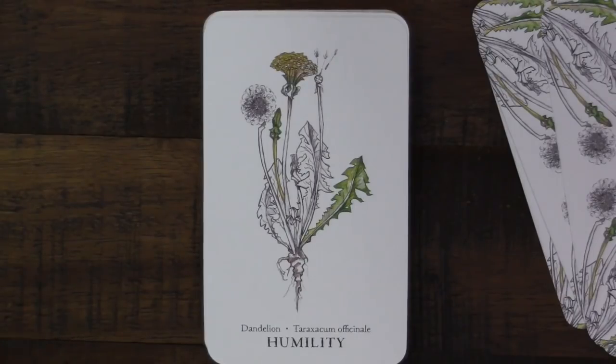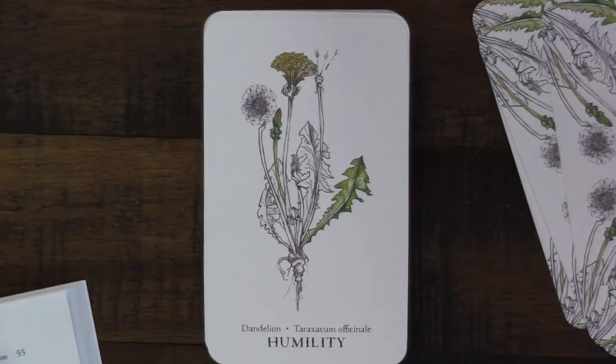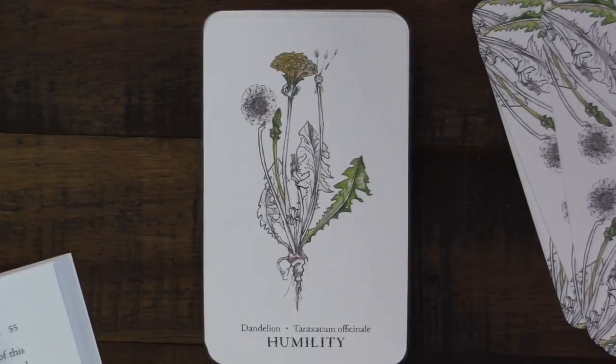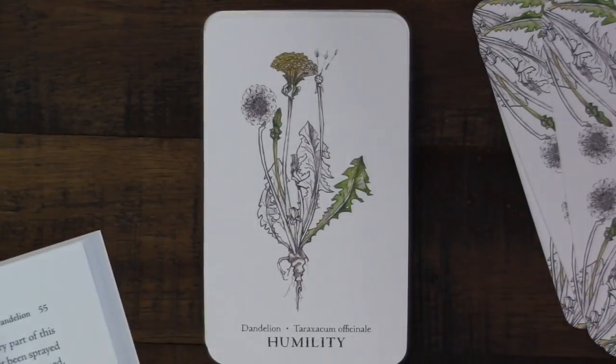Okay, dandelion. Humility. Other names for the dandelion are blowball, lion's tooth, cankerwort, milkwitch, yellow gowan, Irish daisy, monk's head, and priest's crown. I've heard of a couple of those because I have studied dandelions, but I hadn't heard of cankerwort, which I thought was interesting. I did hear of blowball in another deck that I looked at.